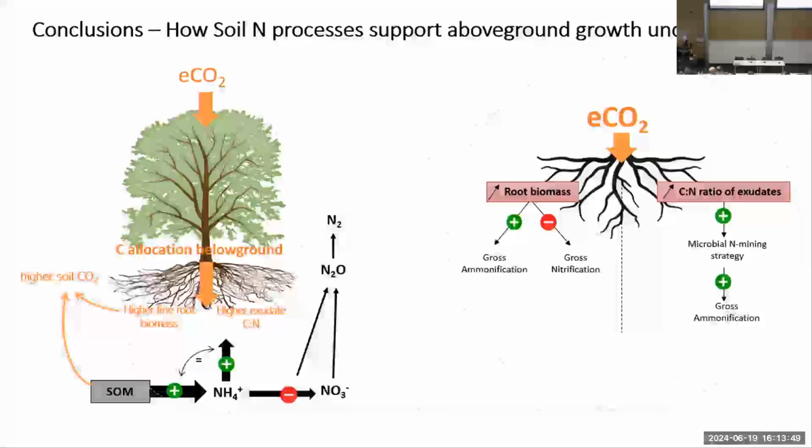So altogether, this helped us to understand the mechanism behind what was happening under elevated CO2: the higher fine root biomass under elevated CO2 will stimulate ammonification and inhibit nitrification. This inhibition of nitrification is probably through two ways, because more root biomass, more root exploration will basically reduce the hotspots for nitrification, but also we wonder if maybe trees may be exuding more biological nitrification inhibitors, or just by having more roots spreading these biological nitrification inhibitors.